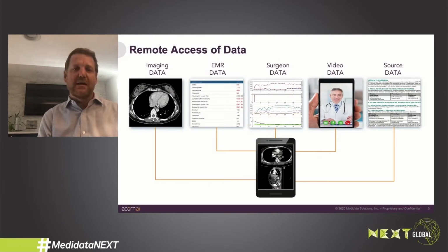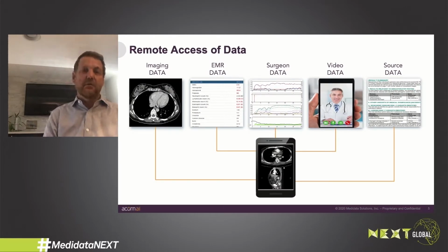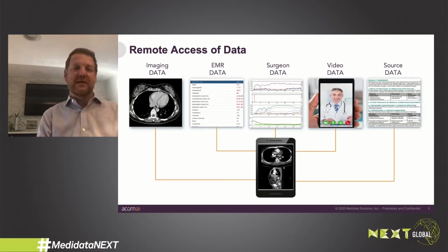And so when we start looking at being able to do all this remotely, we start looking at those tremendous amounts of data sets. And how can we do this on a mobile device? Again, how can we look at a CT scan on a phone and send it to a colleague that's maybe more seasoned with this particular approach or this particular anatomy or revision? How can we get alerts from an EMR system when a new patient from a rural setting has a condition that we could potentially look at and help with? Same thing with our surgeon data and obviously our video data and source data.